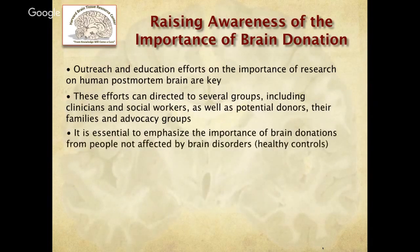It is essential that we all emphasize the importance of brain donations from people that are not affected by brain disorders, what are typically called healthy controls, for the reason I mentioned, not only because we don't know enough about the human brain from many points of view, molecularly, cellularly, and as connectivity, but also because it is critical to be able to compare brains from people that had a brain disorder to healthy controls.